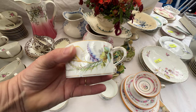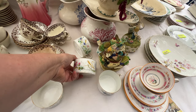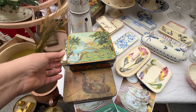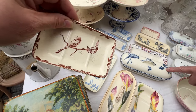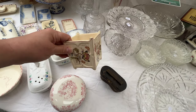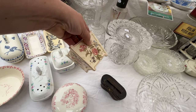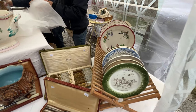Ciao. How sweet are these? They're so short, adorable. Birds are adorable. Is he kidding? That's adorable. Come on, 20. That is lovely. So cute. So cute.